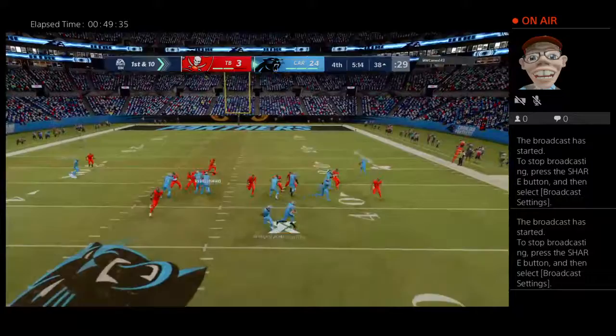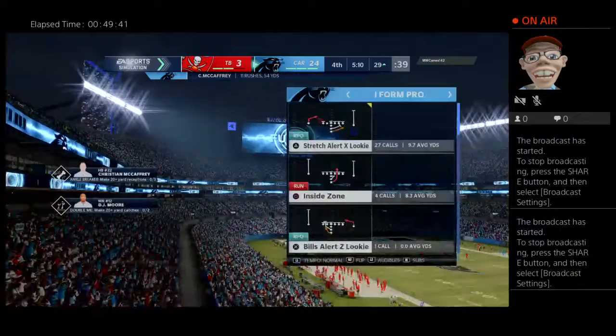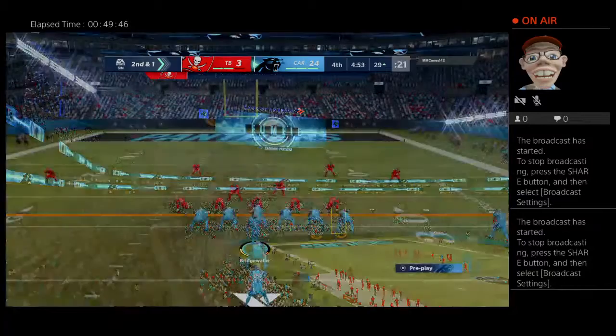They'll run with McCaffrey. And this will leave them a yard short. Nice pickup of 9 yards on first down. Brandon, I've got to think this offensive line has got some smiles on its faces.